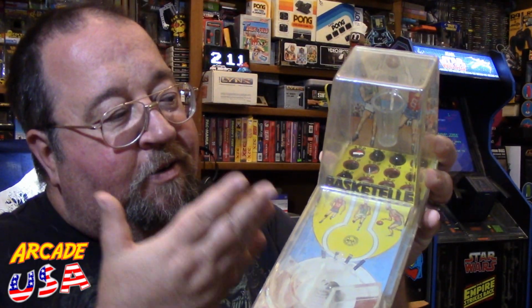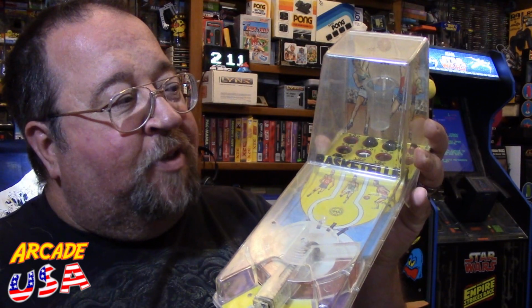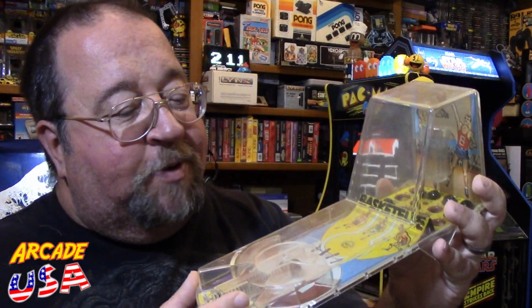I love these old vintage pinball type games like this. I thought they were the coolest thing. I remember seeing these in yard sales when I used to go to yard sales with my mom when I was like 6 or 7. I remember seeing stuff like this in yard sales. Kind of wish I would have picked some of the stuff I found back then up. Of course, you know, hindsight's 20/20.